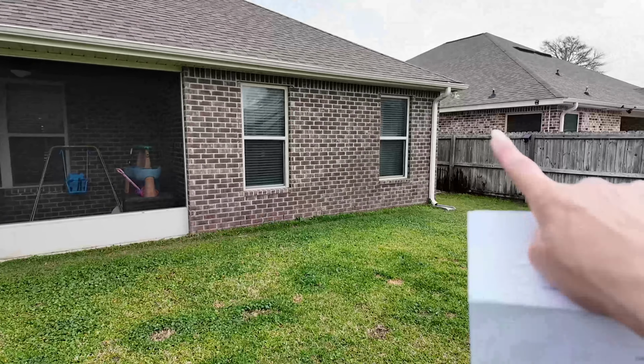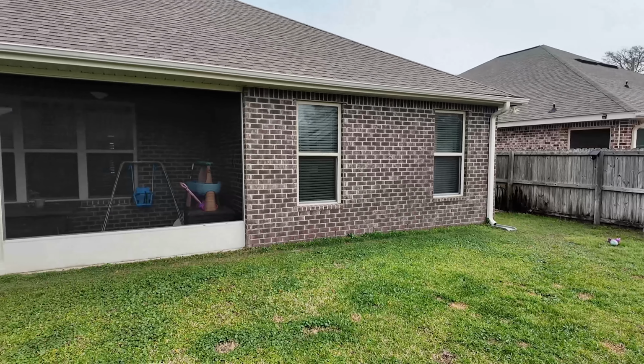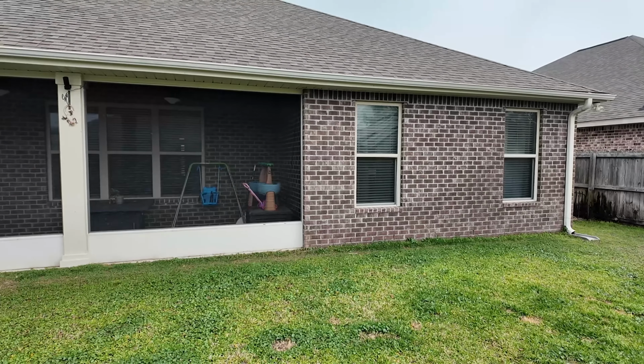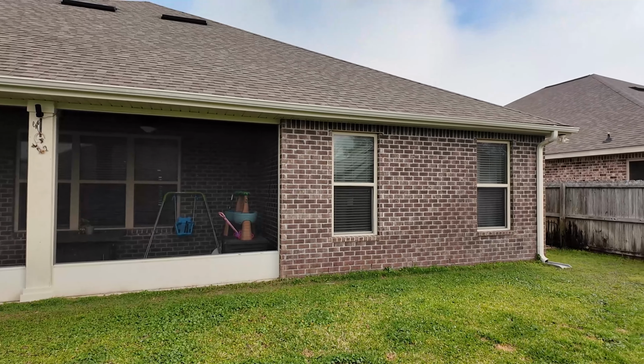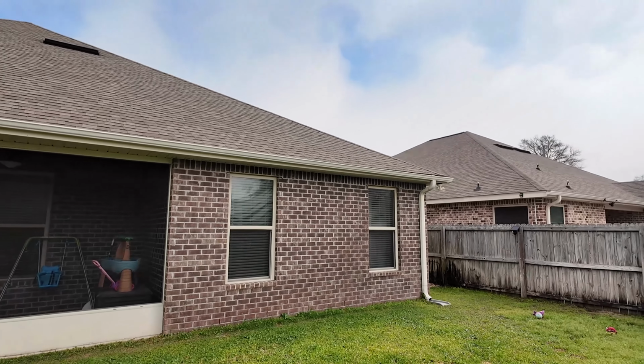We do have gutters, which is hit and miss for some reason in our area. I'm from the Midwest, and my husband and I, when we first moved here, we were like, why don't these houses have gutters? It rains a lot here, and it does. And what you'll see is when they don't have gutters, you get a little ditch around the house because the rain just falls off and lands there. But you don't have to worry about that with this one.